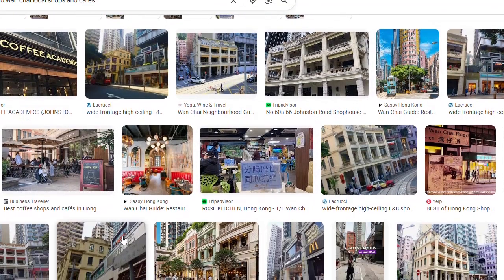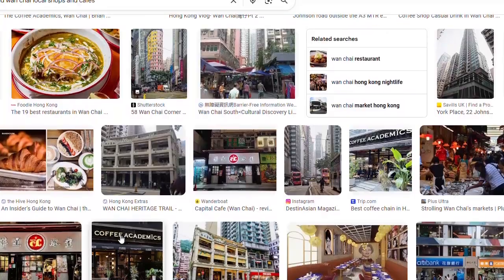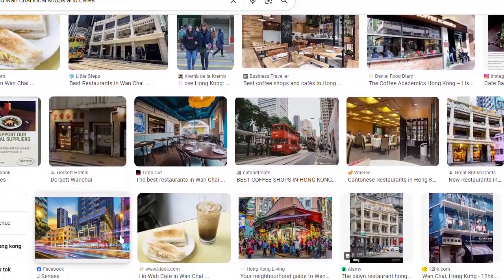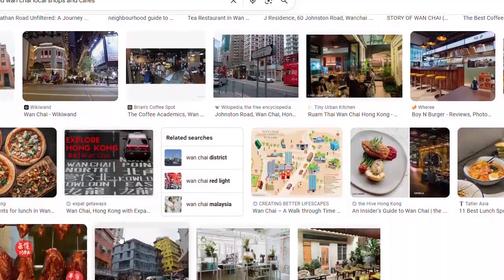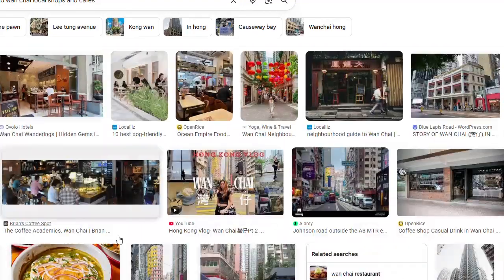Johnston Road is lined with local shops, wet markets, cafes, and tram stops, making it a lively corridor of daily life. It connects to Lee Tung Avenue, a pedestrian-friendly boulevard known for its seasonal decorations and boutique shops.